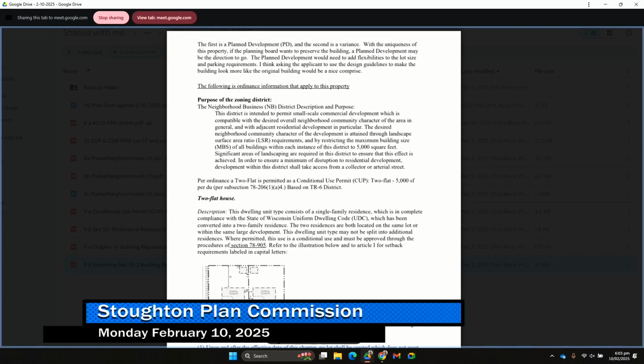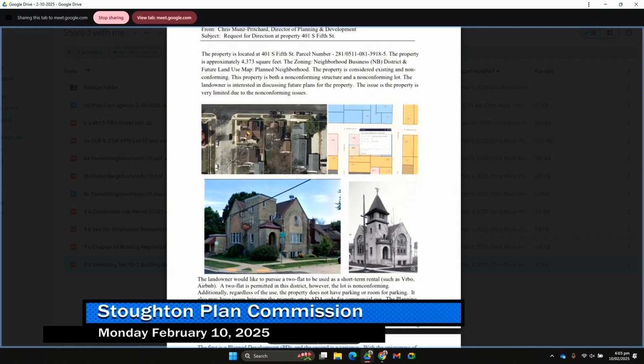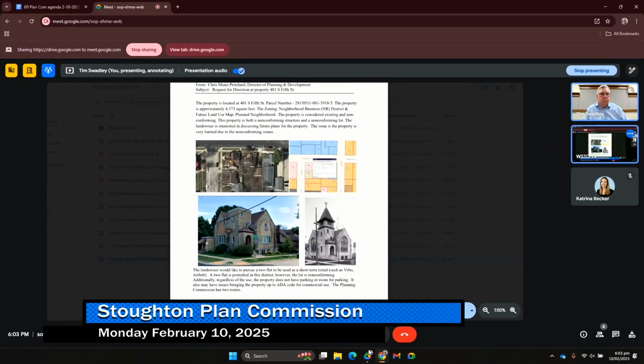If he were to look at doing upgrades to the building for commercial use, I don't know how easy it would be to get ADA compliance because of the setbacks in the front yard and side yard. So just more to put that out there. So basically there's 2 directions that we can go. The first is a planned development, and the second is a variance.